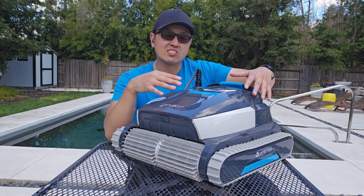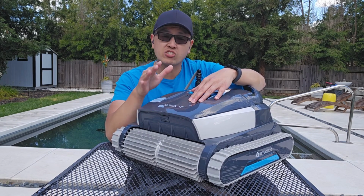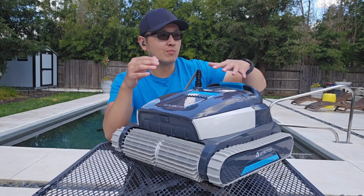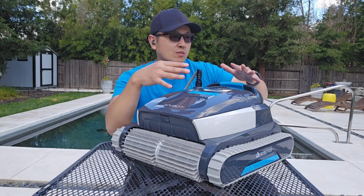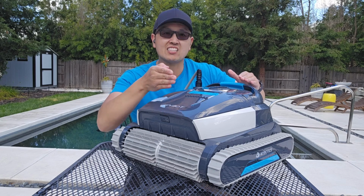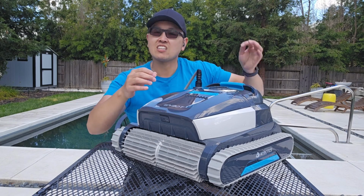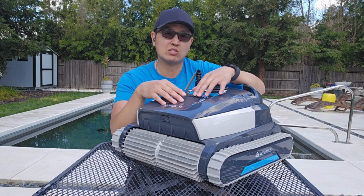One of the best features about this is that it has upgraded smart navigation with a preset pattern. Yes, it uses ultrasonic sensors to avoid all sorts of obstacles in your pool, but at the same time, it's able to move in a preset pattern. All of that combined basically means that you can put this cleaner in the pool, it'll immediately jump out and start cleaning your pool, as opposed to traditional smart navigation cleaners that take a moment to scan and map your pool and just take their time at the very start. This will start from the very beginning in that preset pattern, but if it senses an object, a pole or a ladder in your pool, it'll be able to clean around it and move around it. It won't get stuck, which is really great.